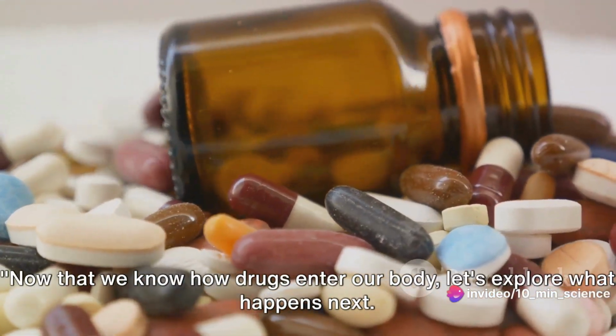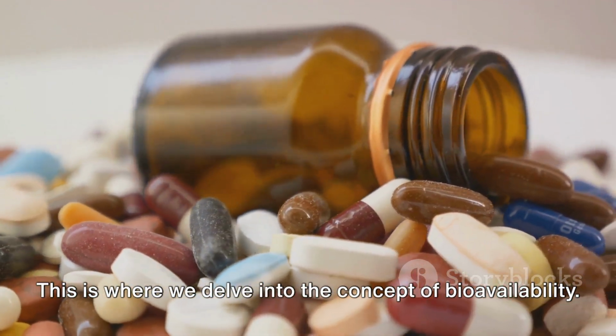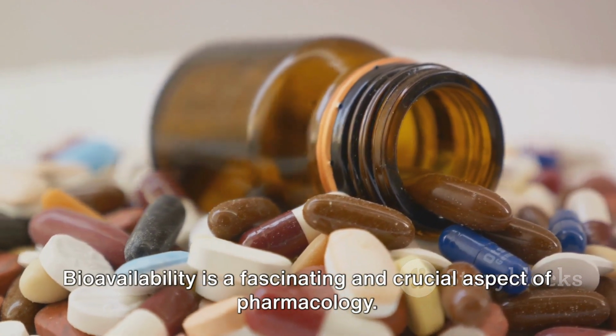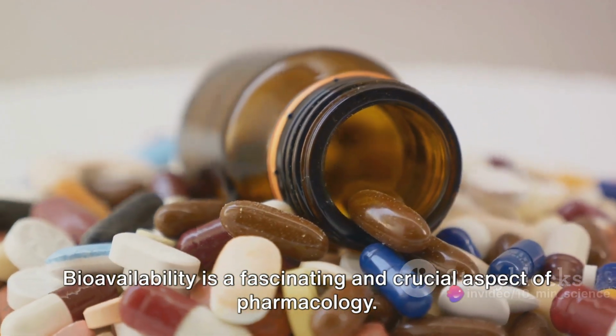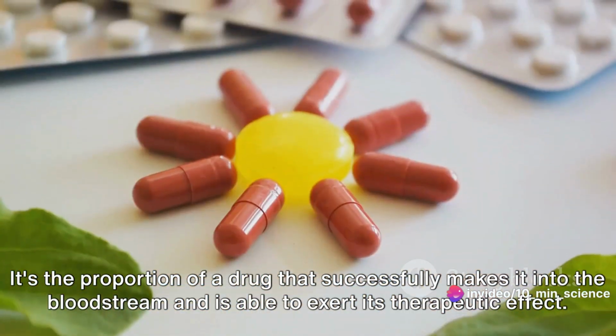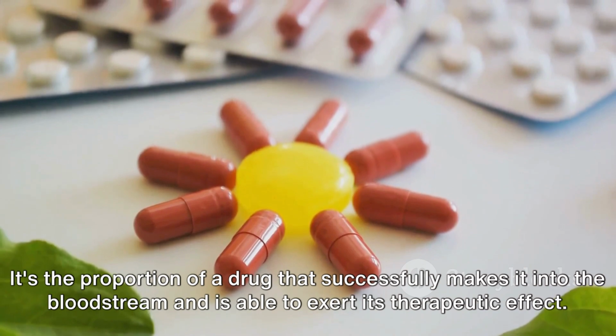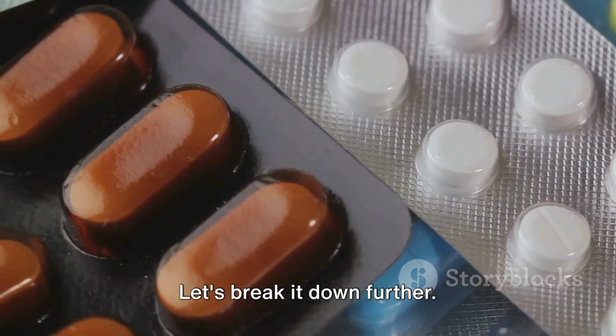Now that we know how drugs enter our body, let's explore what happens next. This is where we delve into the concept of bioavailability. Bioavailability is a fascinating and crucial aspect of pharmacology. It's the proportion of a drug that successfully makes it into the bloodstream and is able to exert its therapeutic effect. Let's break it down further.